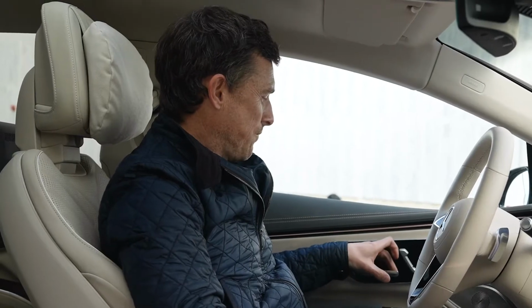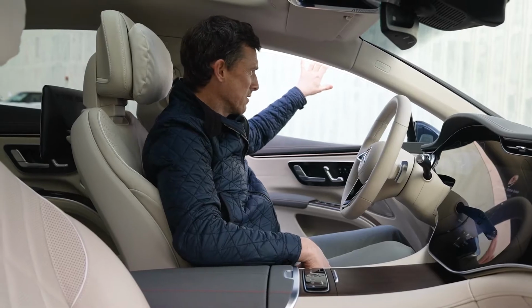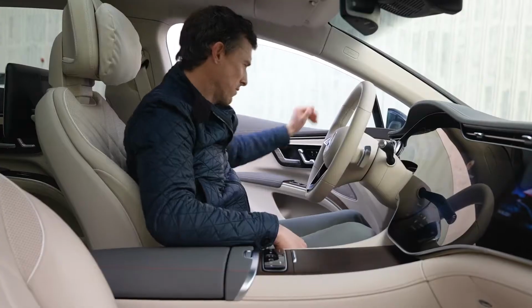And look at this, I want to show you this. So you open the door just by pulling it like that and it'll open. But I want to show you these. I love the way you've got frameless windows here in this saloon car. I like this extra bit of glass as well. It just looks really cool.